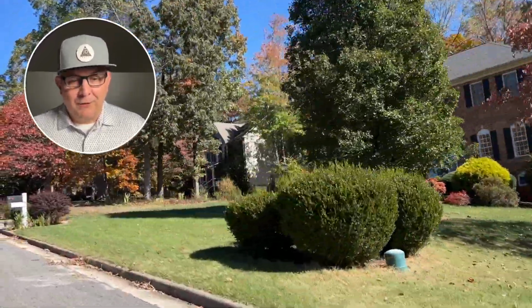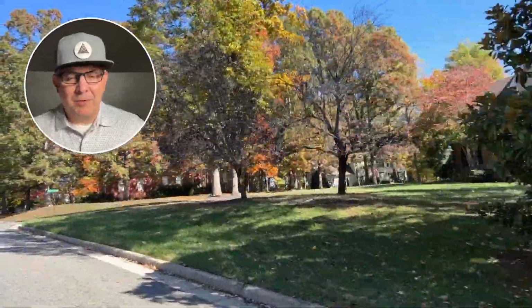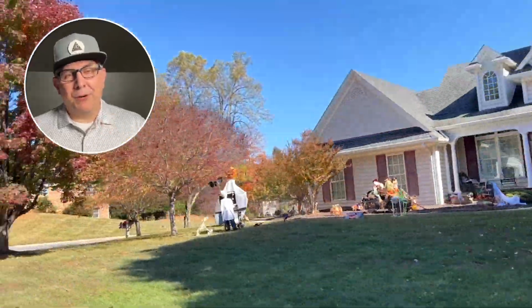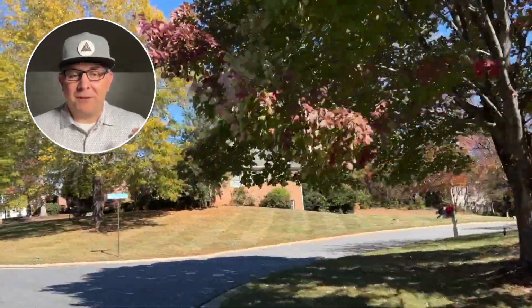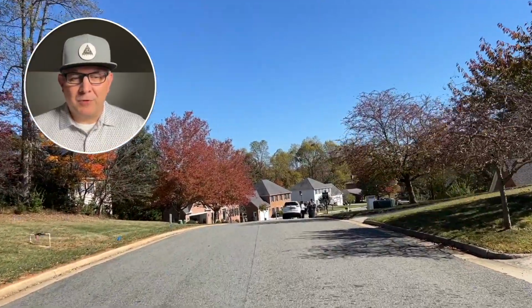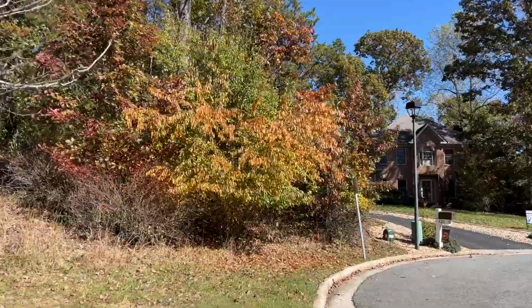You can kind of take a look at the lots as you drive by. I think they're all going to be around half-acre minimum. Some are larger. The majority of the houses here in this development are brick exterior houses. There are some that are siding, some that may be mixed. I think it's either or though in this community. And here we go with a quick look at the outside. It's on this cul-de-sac tucked off to the side on the left as you pull in.